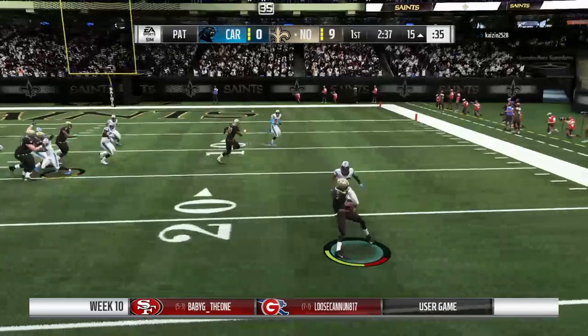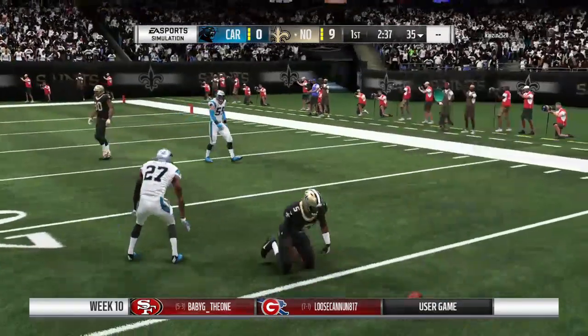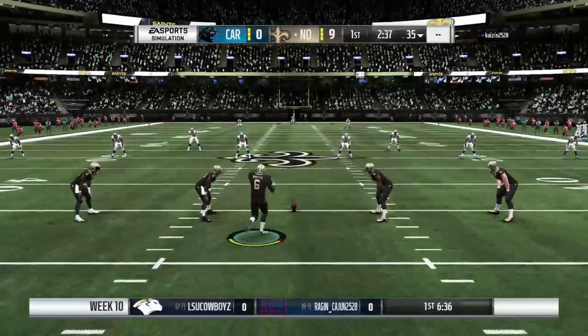And as he takes off with it, it's a fake. And he is not going to get in there. He stops short of the goal line, and the lead is going to stay right where it is. Morstead, the punter, out to kick it off.